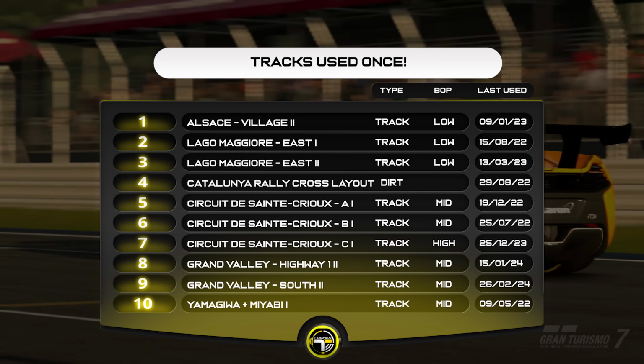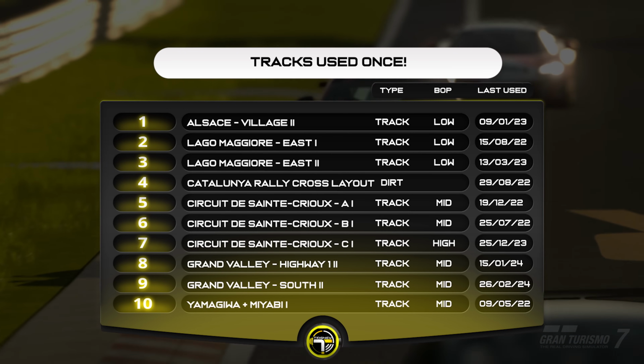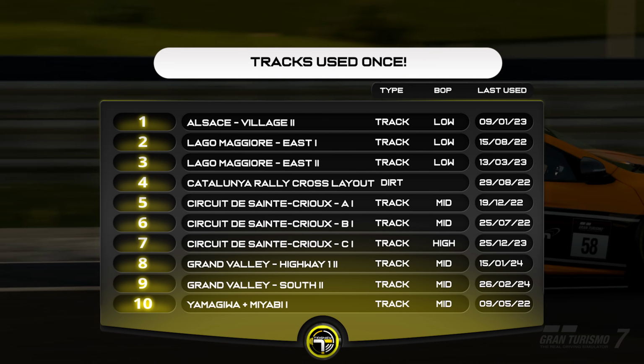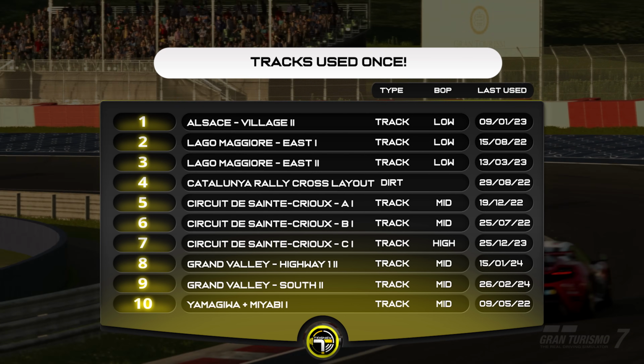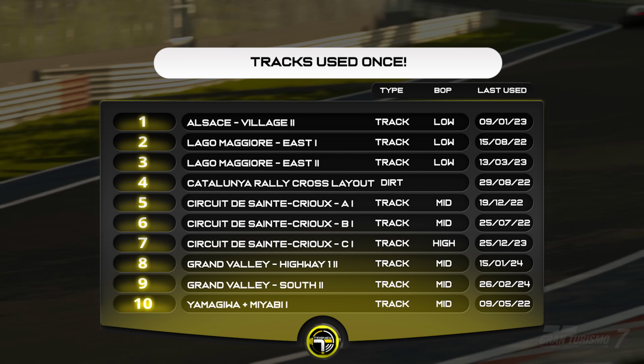Now, these are tracks that have just been used once. We've got Alsace Village in reverse. I mean, I don't really like that track, but, you know, it's fair enough. St. Croix, A, B, and C, 1. So, the reverses we've never used. Forward, we've used once on each of them. Once. You can see when they were last used there.